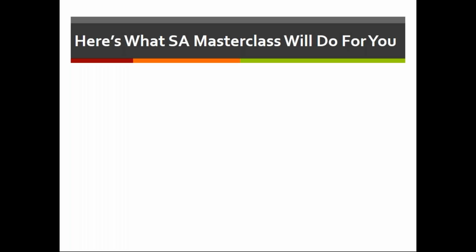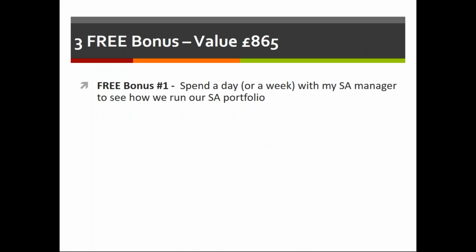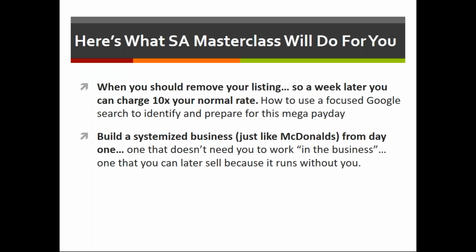When you should remove your listings, we'll show you that sometimes it's best not to list your properties, so that later on, once the property in your area has all been sucked up and used, you can go into the market and charge a lot more, as much as 10 times what you normally charge for your property, because there's a shortage. And it's what the hotels do. When there's high demand, they put the cost of their rents up. You can do the same and make a mega payday out of this.